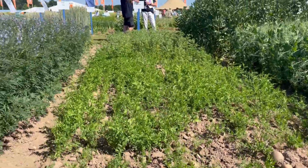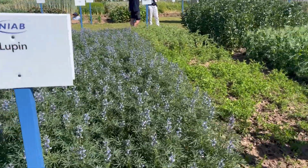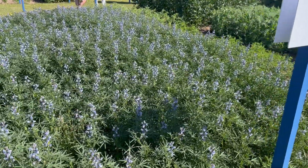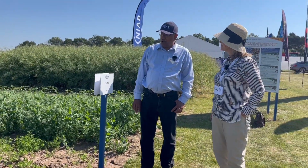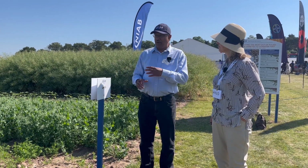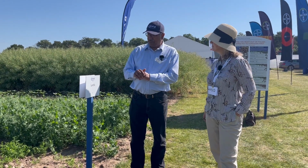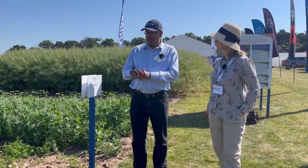The next crop over is the narrow leaf or the blue lupin. You have a white lupin interloper in that plot. The lupins are temperate pulse crops. One of the drawbacks is that they contain some anti-nutritional factors in their seed, and a major breeding objective is to basically remove those anti-nutritional factors so that they don't need so much processing before use.